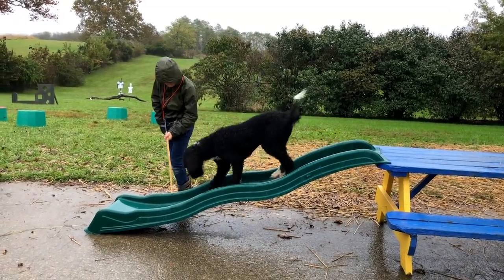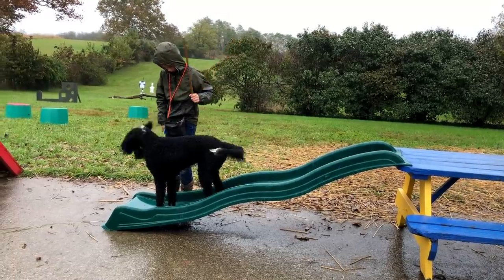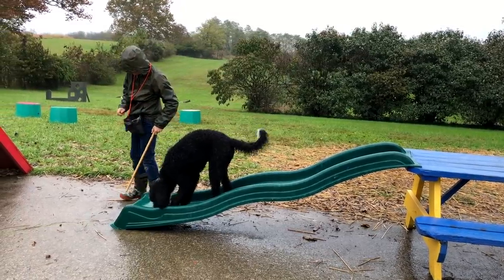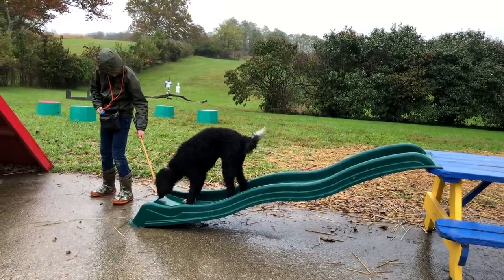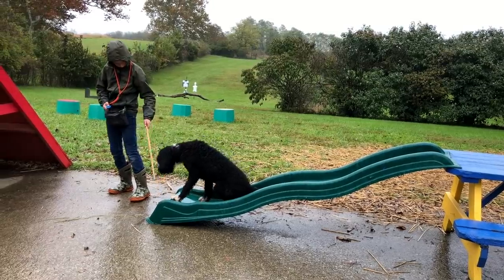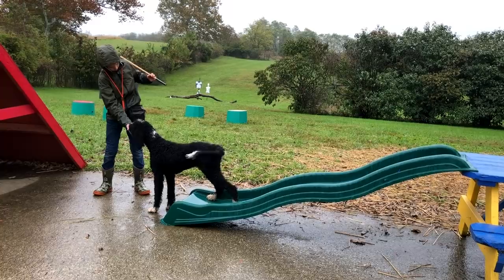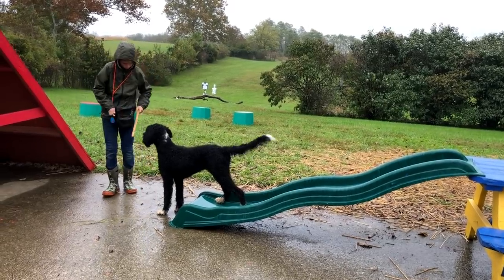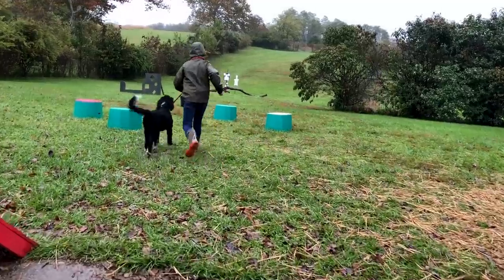Break it up into bite-sized pieces. Try to get a couple clicks right here towards the end so that she comes exactly off of the slide. And you see there, George dropped a treat. That's okay, just wait for her, George, to eat her treat, and then bring your stick into play. So if you lose your dog's attention, take your stick out of play and then bring it back into play. There you go.